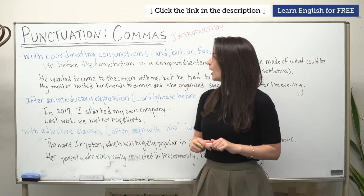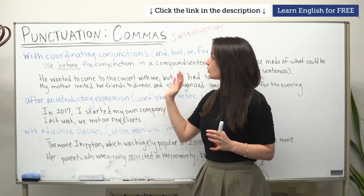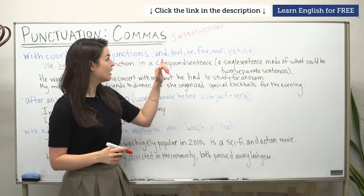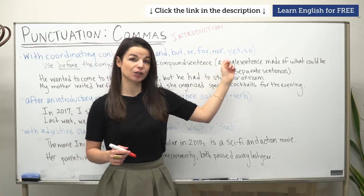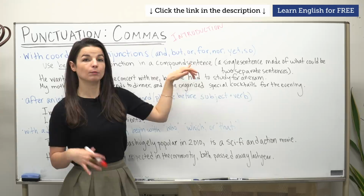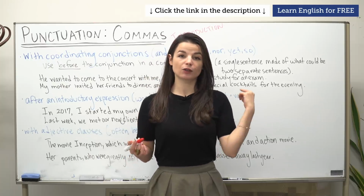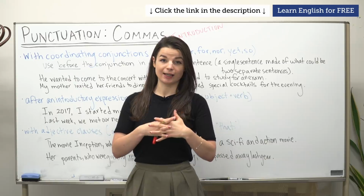Let's begin with the first situation, which is with coordinating conjunctions. English has 7 coordinating conjunctions. Maybe you know them. They are and, but, or, for, nor, yet, and so. Usually we use and, but, and or most commonly. I suppose so as well. But these are called coordinating conjunctions. We use these coordinating conjunctions to connect pieces of information together.